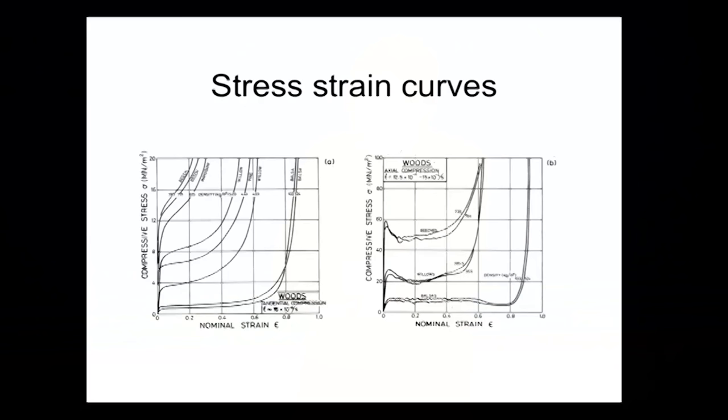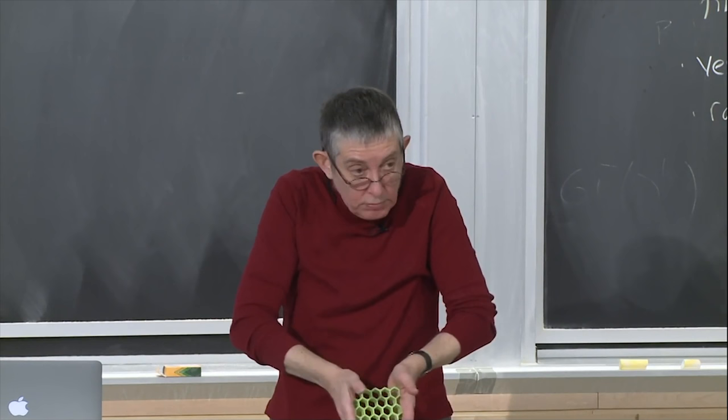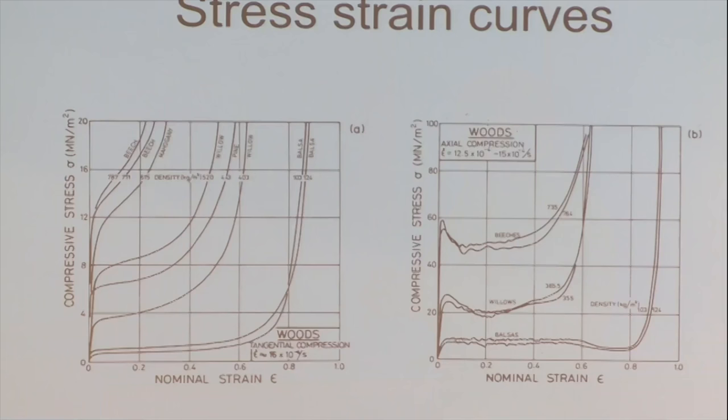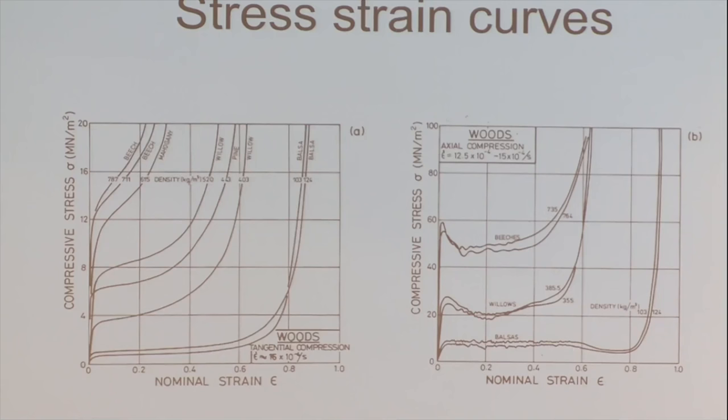Okay, so these are all compression curves, so I'm just going to talk about compression. So these are curves for different types of woods. And on the left, the wood is loaded in the tangential direction. So in terms of this sort of honeycomb model, it's loading it this way on. And on the right are a set of curves for wood loaded in axial compression. So in axial compression, we're loading it that way on. And we've got different species here.